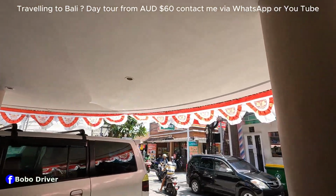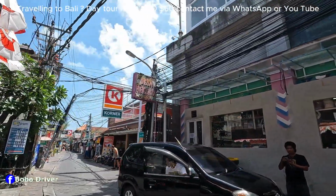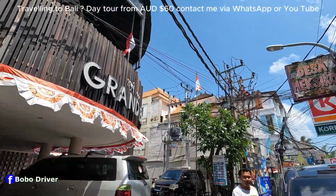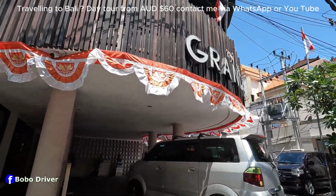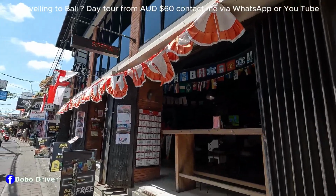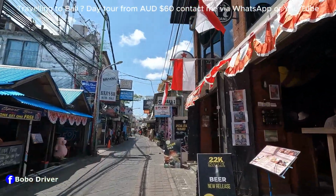Okay, let me check the name of this hotel. I'm going to walk outside. We'll show you guys the sign. So this hotel is called Grand Barong, which is located on Popies Lane. And today I'll be exploring Popies Lane to Legian Street. Without further ado, let's dive in.